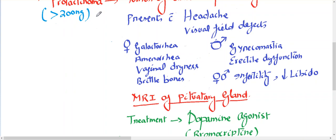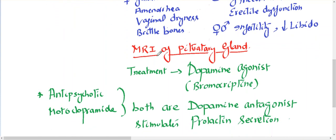Now, when a patient has a prolactinoma, what imaging can you do? You can do an MRI of the pituitary gland. Now, in the multiple choice question in the next slide, we'll discuss in detail about when should you go for a medical or a surgical treatment. Okay, that's a high yield topic again.